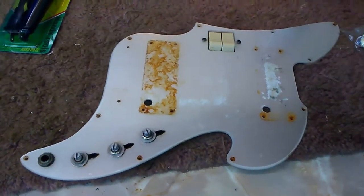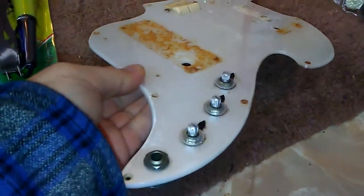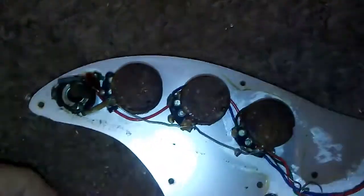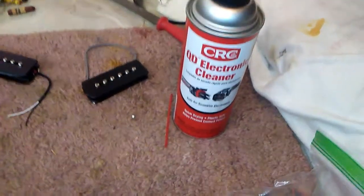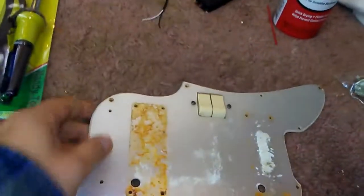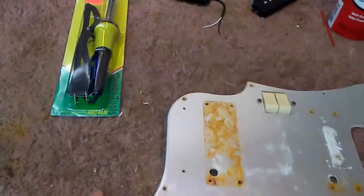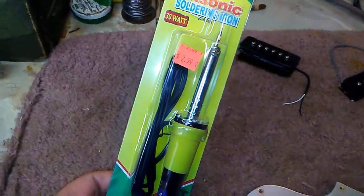Alright, so while that's out there baking in the beautiful autumn sun, man, we got this old-ass wiring harness on here. Suspect, but it looks like it might work, man. Let's blast it with some electro contact cleaner. Just blast it with the straw in there. Get them pots flowing, man. We'll put these guys in there and solder them where they belong. Got a new $3 soldering iron. I'm so excited, people. I live like a prince, man.